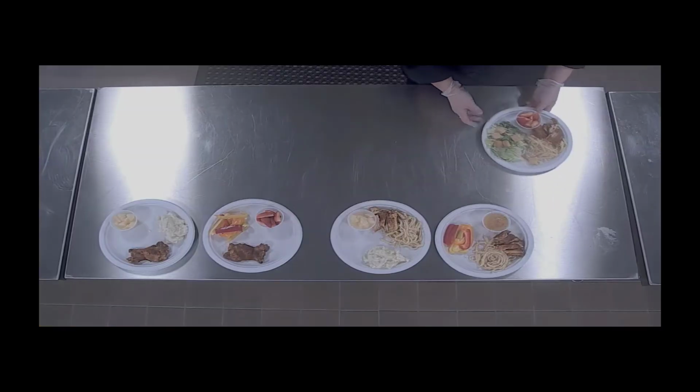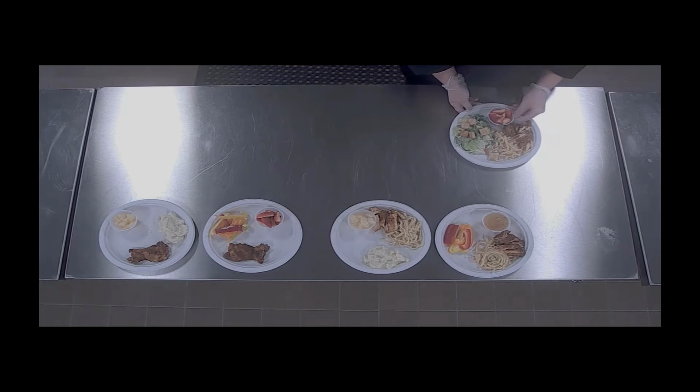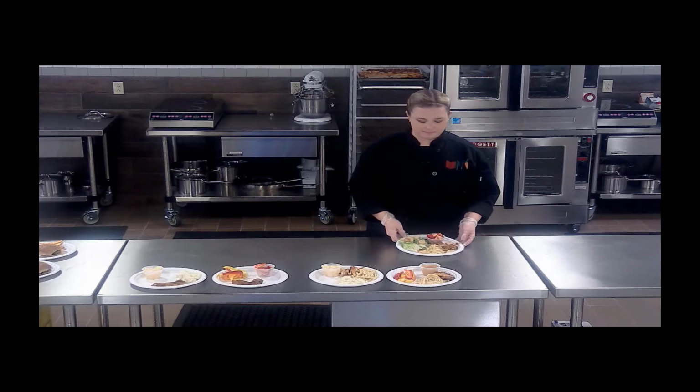Another option that we have here is serving your fettuccine Alfredo or chicken Alfredo with a wonderful Caesar salad. It gives a nice pop of green. Here I've opted, instead of doing either pears or applesauce, to do strawberries. USDA offers a frozen strawberry cup, which still gives that bright red color to your plate, and it really does look a lot more appetizing for the kids to eat.